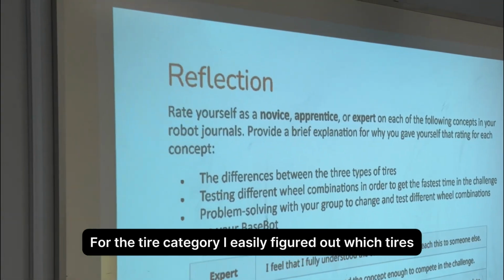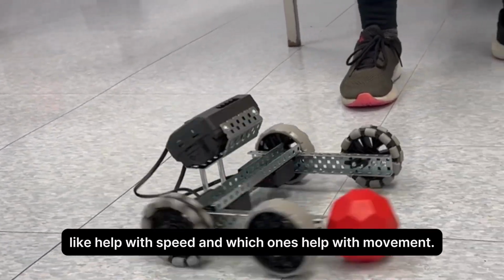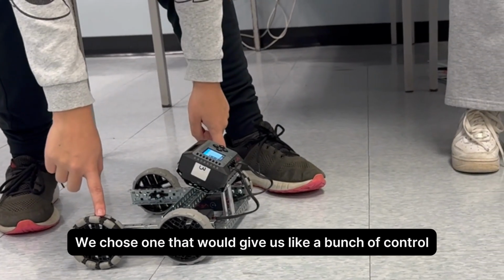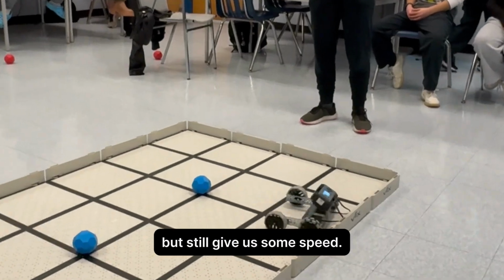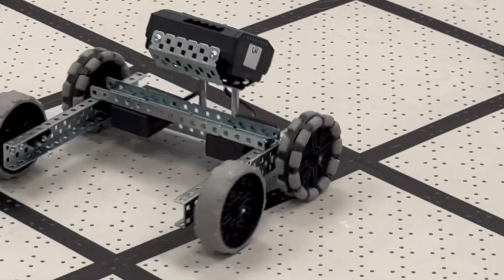For the tire category, I easily figured out which tires help with speed and which ones help with movement. So we quickly decided which ones we wanted. We chose one that would give us a bunch of control, but still give us some speed, so we could have the fastest time possible.